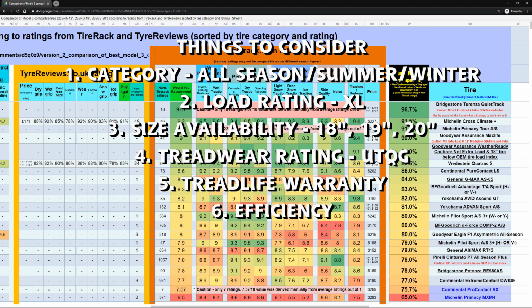Now we have efficiency. Some tires are specifically designed for economy and efficiency. For example, the Michelin MXM4, the Primacy Tour, and the Pirelli Cinturato. And this is also a compromise. Higher efficiency generally lowers handling and performance. Unfortunately, I have not found any resources that actually rate tires on their efficiency.